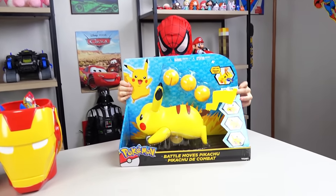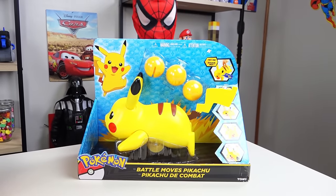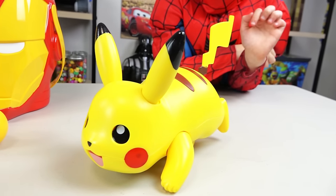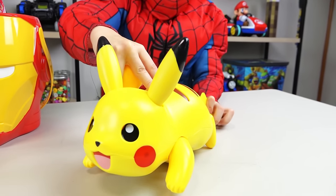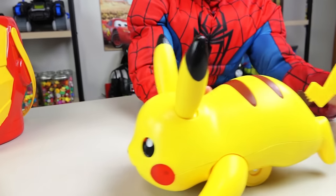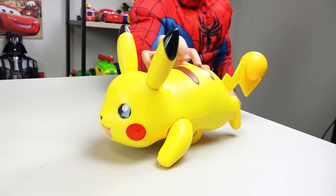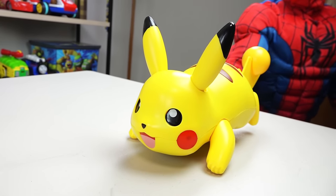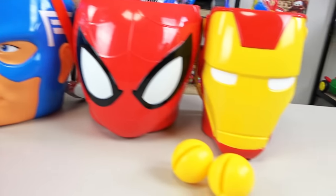Whoa, what is that? Pikachu! Battle Moves Pikachu! I want a Pikachu! All right, we got this Pikachu out of his box. Holy cow. Man, what's he do, Spider-Man? Okay, so you bend his tail down. Okay, that looks like a lightning bolt or something, right? Okay, cool. Pika-pika! Oh, what's going on? What's he gonna do? Oh my gosh! He just tossed that thing! What?